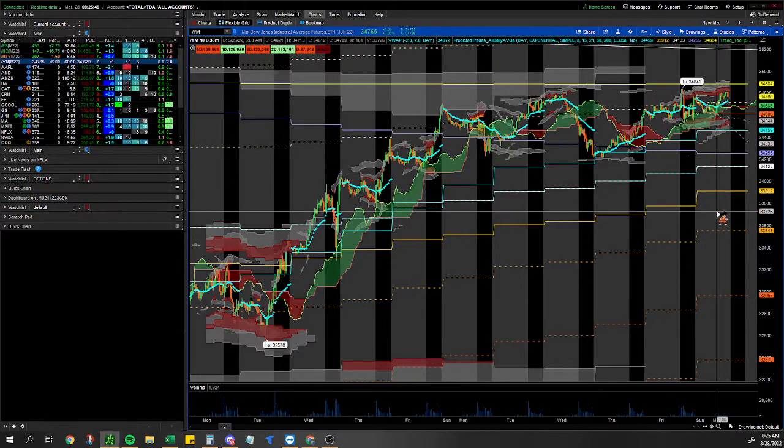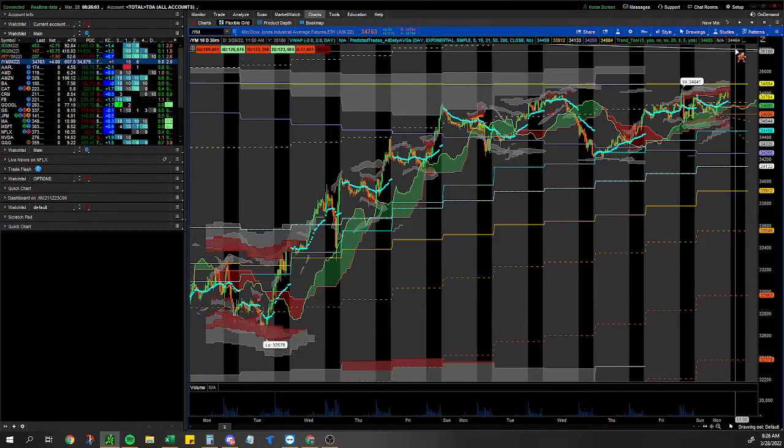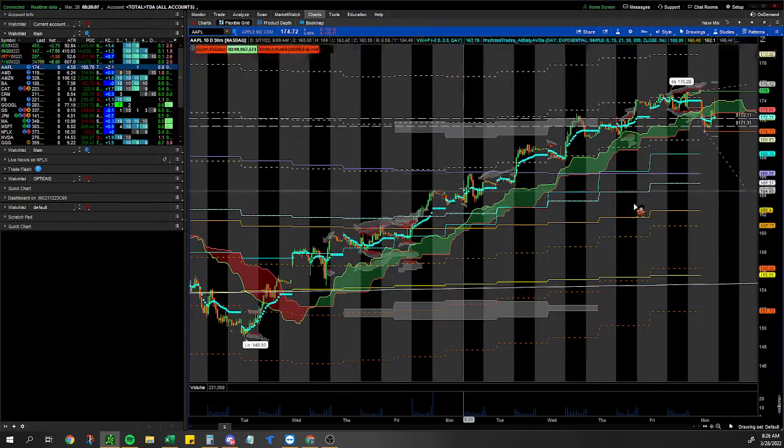So we have liquidity all around us. So let's see what happens. If we can hold up the daily 8, if we reject the 200, or if we can get through it and start to test trend lines from the high of the year. Apple.